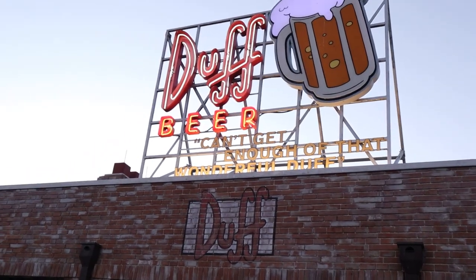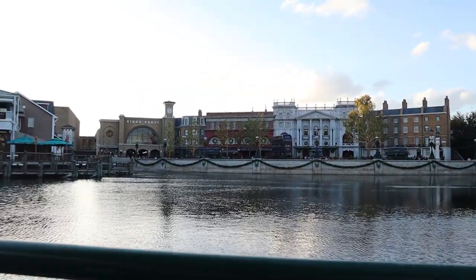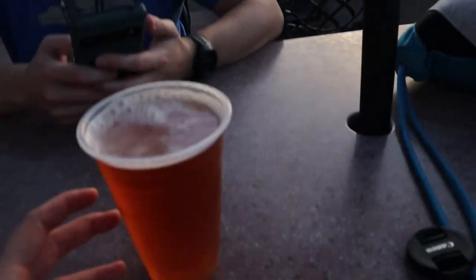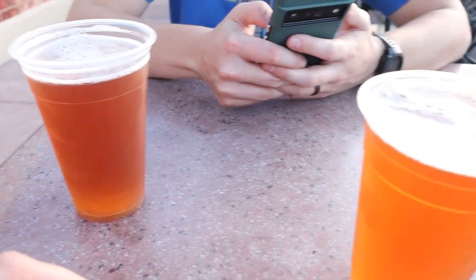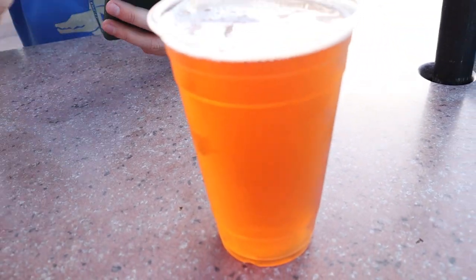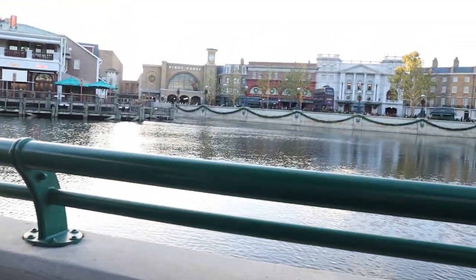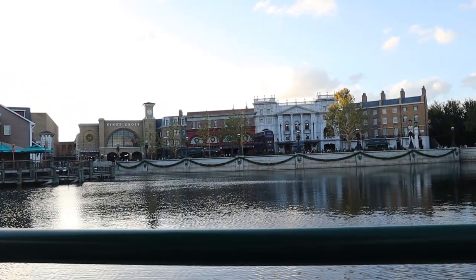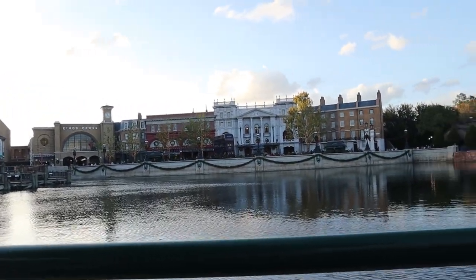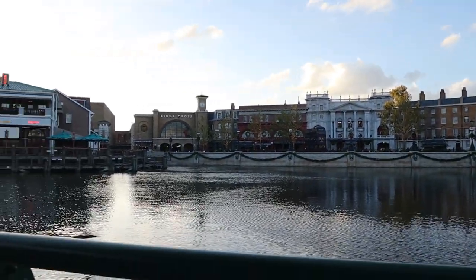Jesse and I are sitting at the Duff beer stand right now, and we're sitting over by the lagoon side. It's a great spot to grab yourself a beer. We grabbed the Dufftoberfest, that's the seasonal they have right now. It's kind of funny they still have that in December, but I'm happy they do. We've had this beer before, and it's a really nice beer that they sell here. This is a nice spot to come sit down, take a little break. It looks really pretty, especially as it gets later in the evening because all the lights will be on.